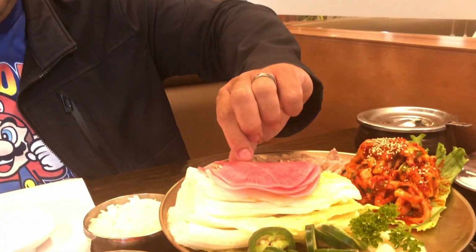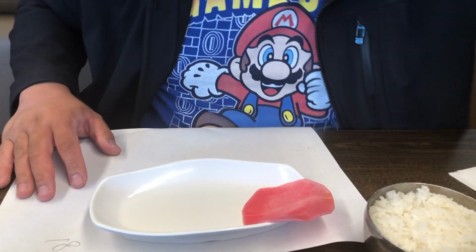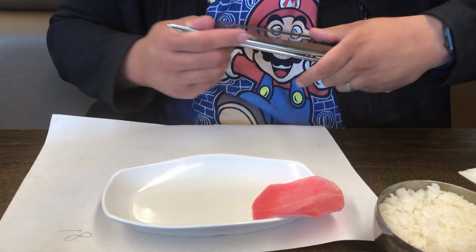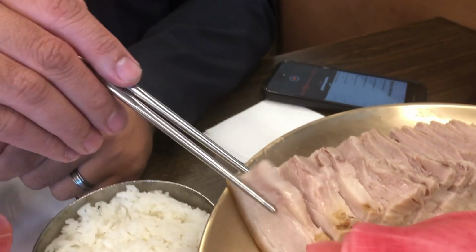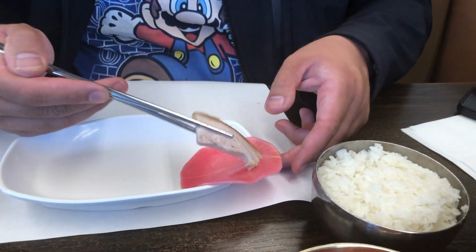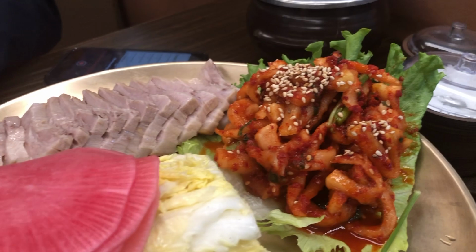So, to start off, pretty easy. Let's take one of these little sheets, which is basically radish, and add one of these pieces of boiled pork. So it's different because there's flavoring all along. Seared, and you can add some kimchi. Let's add a little bit more with some sesame on there.